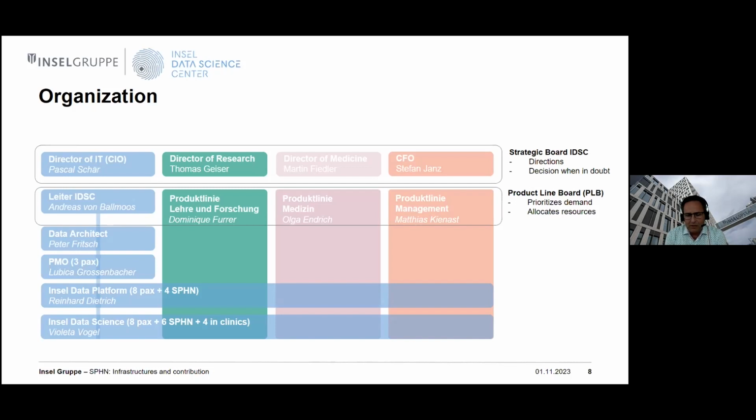When we go down on the left side, you see a bit of the IT part of the IDSC. We have one data architect, Peter, who takes care of the data flow. Where is the data produced? What does it mean? How is it documented? How is it transformed? And in what reports or data marts does it show up in the end? We have a small product management office that takes care of resource planning, of processes, that provides templates, and that helps us to have proper methodologies in our work.